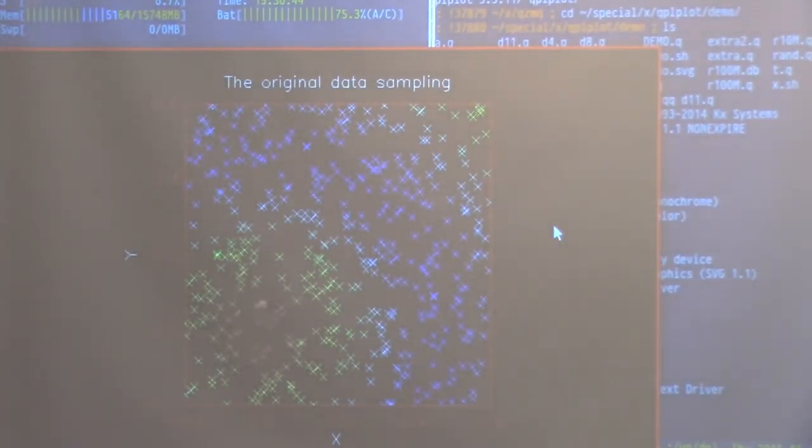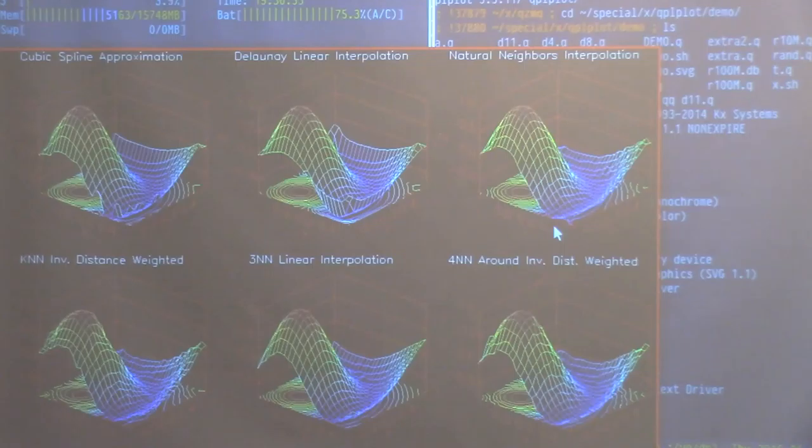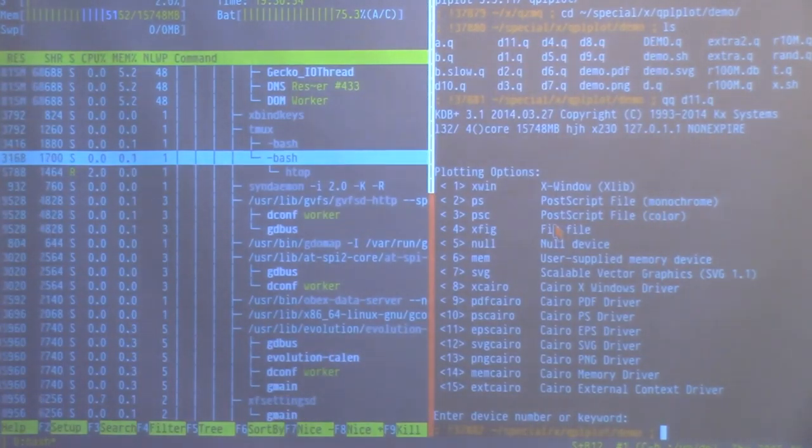So basically, this was a demo I did last time around, showing you how to do the plotting from Q itself without leaving. I wanted to put up some pretty pictures. So, thank you.